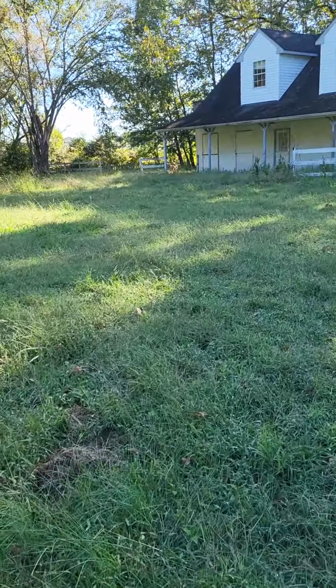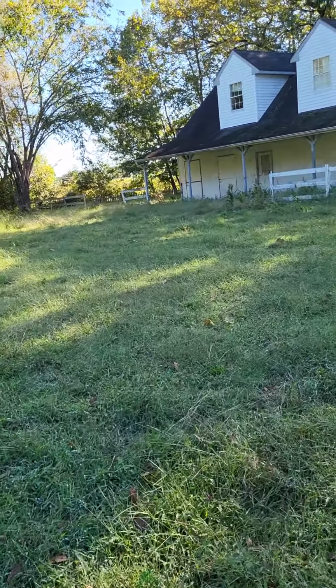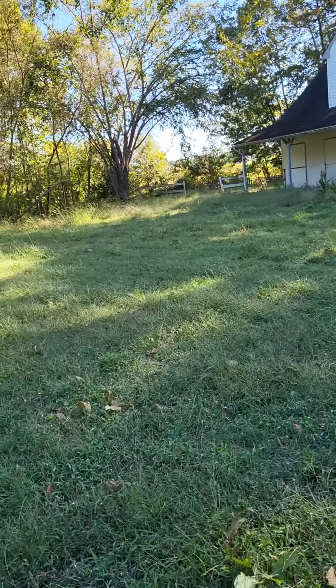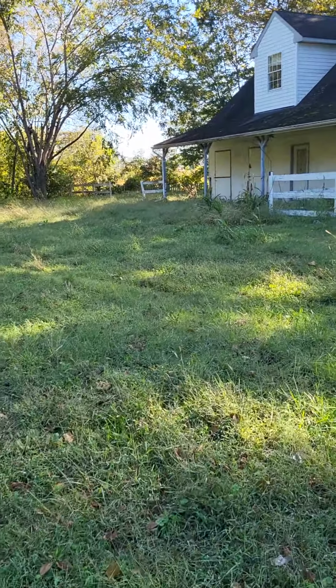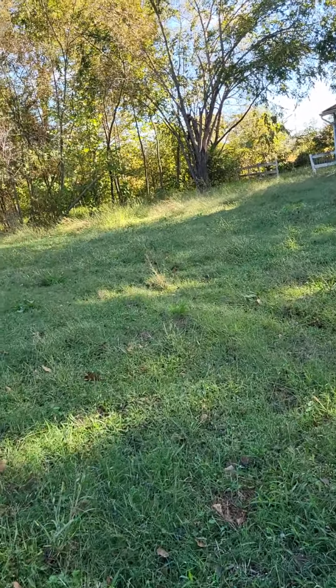Usually in the foreclosure process, it's going to have been empty almost a year before people start looking at it, because they have to go through all the court proceedings.